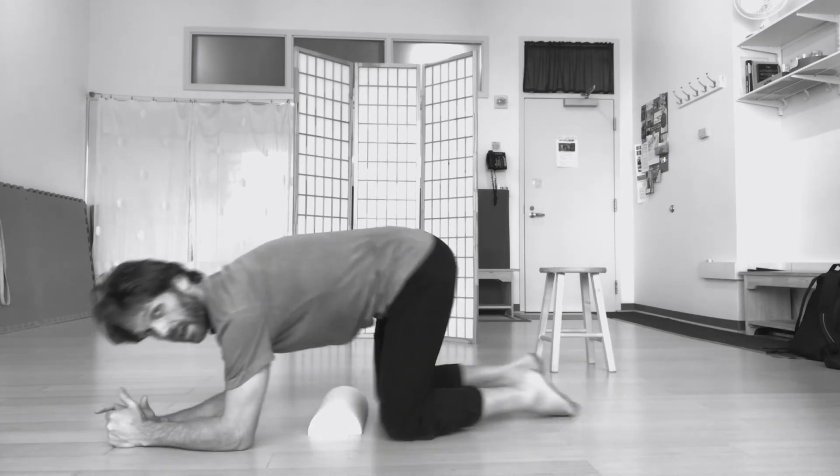And I'd recommend doing that a few times, holding it for a couple of minutes, and then get up and try to walk around and see what that feels like.